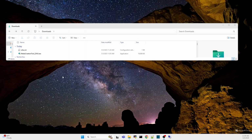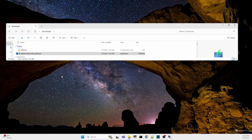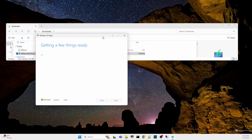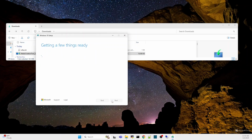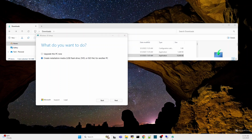Okay, so we've got the Media Creation Tool 22H2. We're going to launch that. It's going to ask for admin privileges. All right, it's going to start out with getting a few things ready. Okay, we're going to accept. It always seems to be getting a few things ready. Okay, we want to make sure to change this to say create installation media. We do not want to upgrade this PC now, which is the default. We're going to say next.